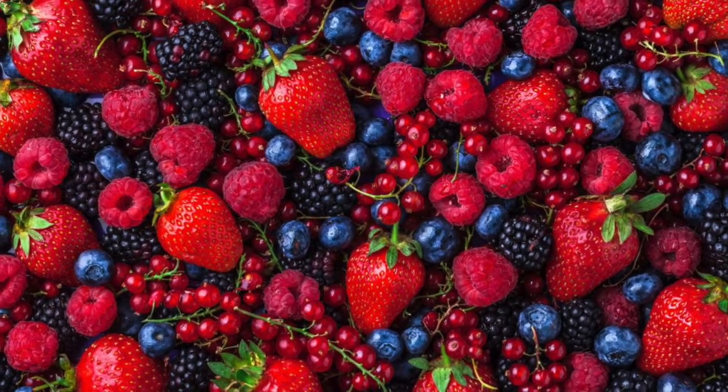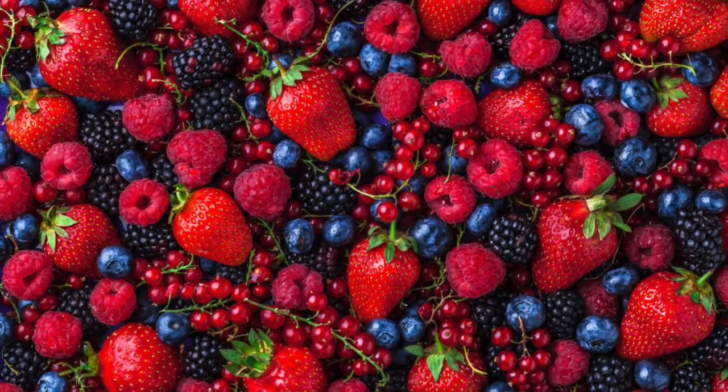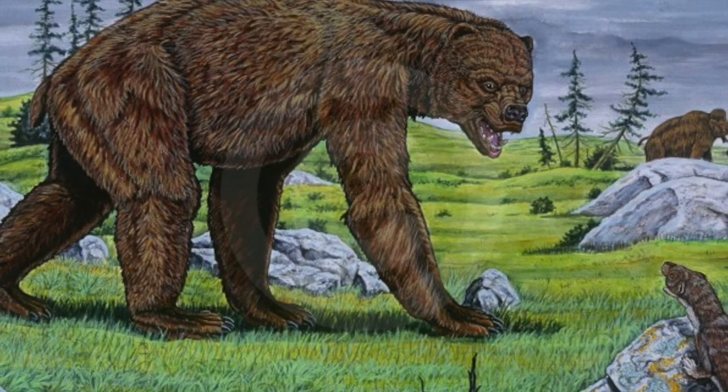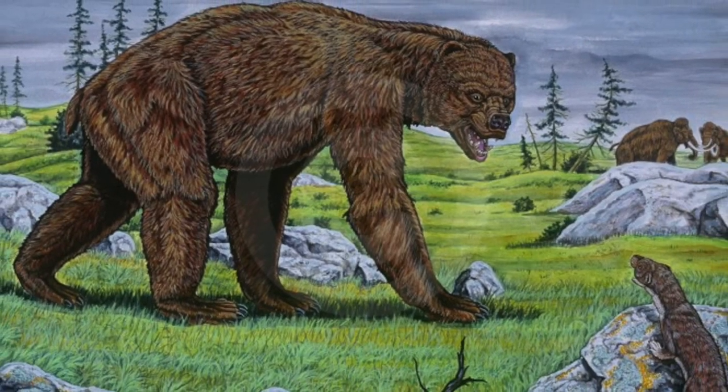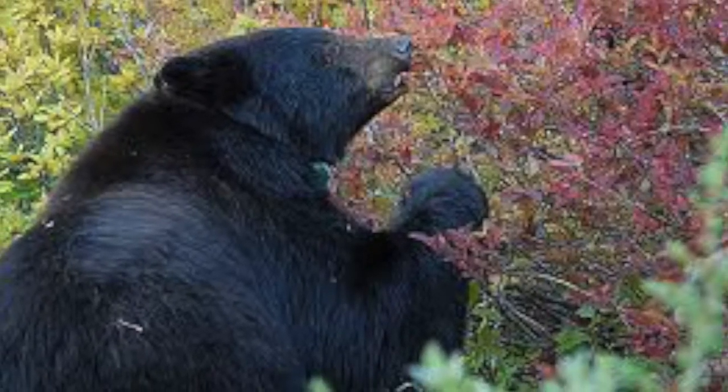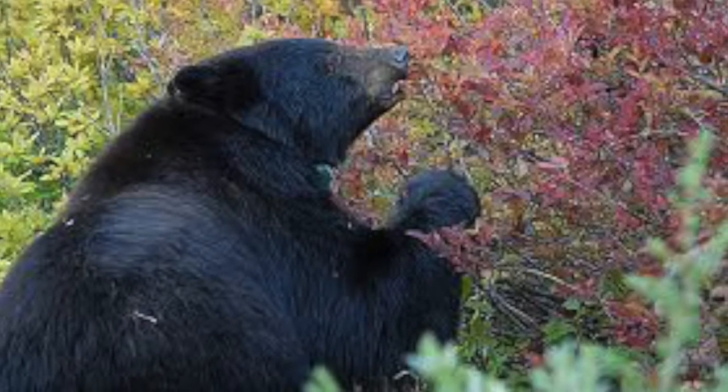And which of these foods contain sugar? Fruit and berries. I think we found that the short-faced bear is a berry lover, as well as a meat eater, and sometimes a plant eater. Let's just call the short-faced bear an omnivore. Although it ate meat way more often, the short-faced bear definitely had a small sweet tooth for berries.